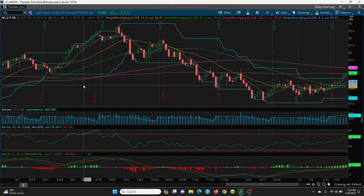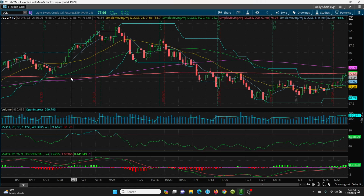So again, the key level on the downside to watch now is going to be this 77.66, this key 200-day, very, very crucial level.